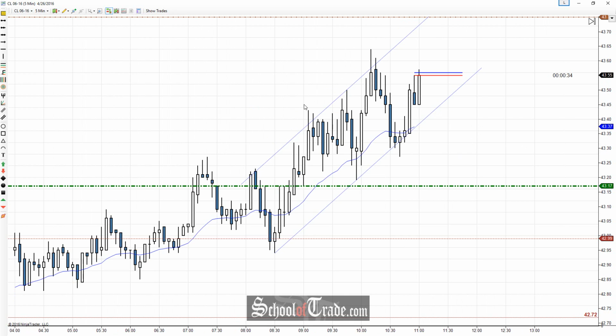Again, being a little bit more conservative, seeing the context of the situation here with that rounded upward movement, getting a little bit parabolic. So because of that, we're going to take the profit a little bit sooner and call it a day.